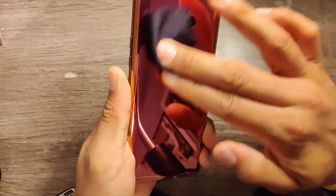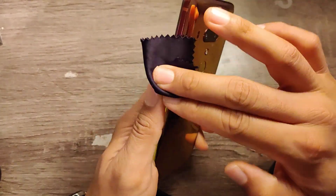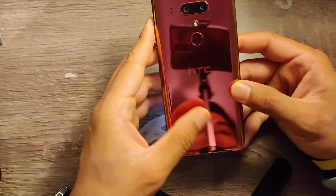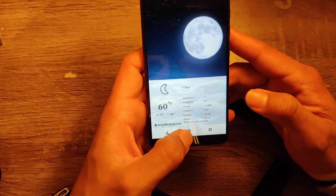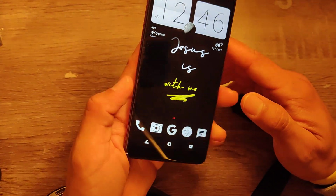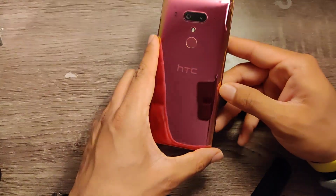Let's talk about positives first. Build quality. The thing I like most about this phone is that it measures up very well with current gen phones. I currently own a ROG Phone 2 and a OnePlus 7 Pro, both of which are in a gray color. Beautiful gray color on each one of those, and this one rivals that beauty.